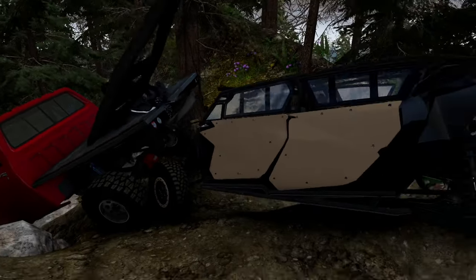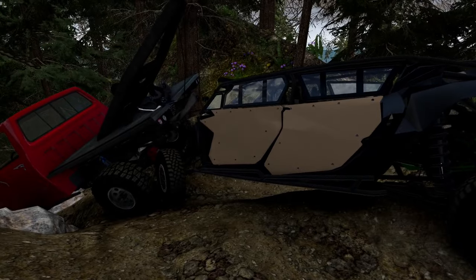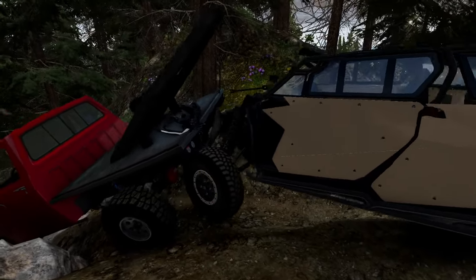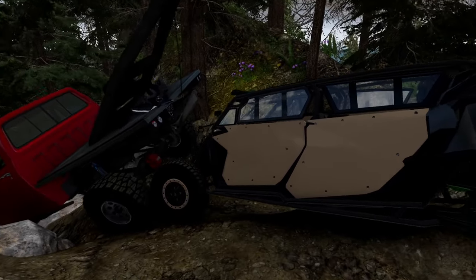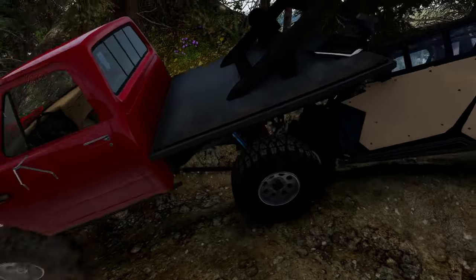All right, right there. Now. I think you hooked it. Yeah, there you go. All right, right there. Now, roll with it. Oh, that was my truck bumper. Dang it. You might want to try to rip it off, because it keeps getting hung on it. It's bent already.